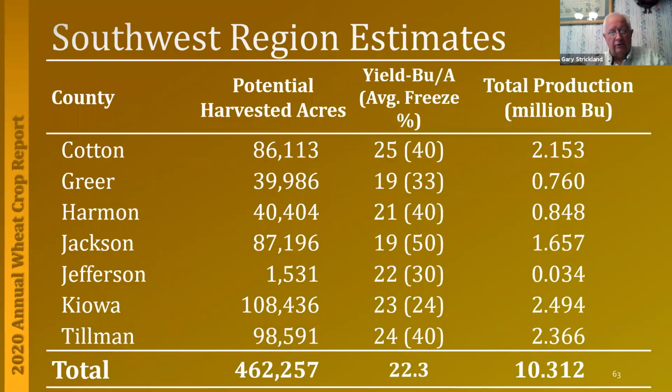And here's my final slide. Again, my potential harvested acres, the acres per county have been reduced on those forage use acres dramatically. I would say that I really still question Cotton, Kiowa, and Tillman to a degree that those acres may still go down in those counties. Jackson may to a degree yet more. We may see more acres go out. If not for higher grazing, they may just take them out for other reasons. So those acres may be a little high.